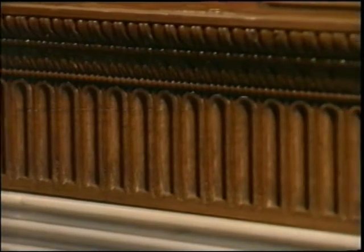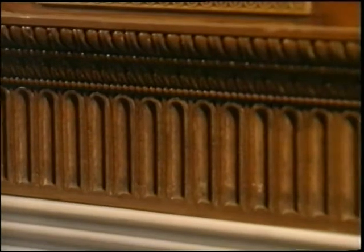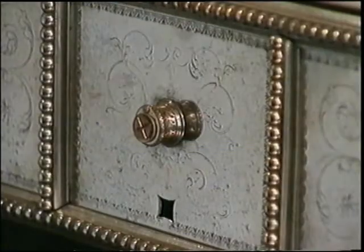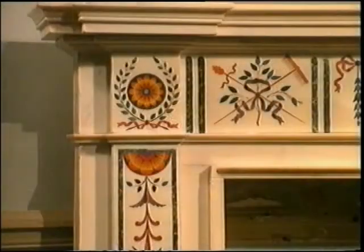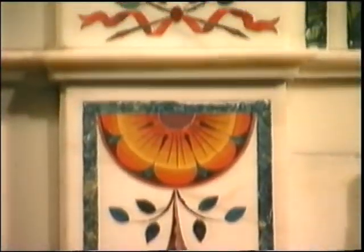And coming further on down, you've got this wonderful soffit moulding, all again beautifully carved. And coming down further, you've got the original statuary marble slips, which are beautifully moulded. And then you've got the contemporary, superbly engraved steel register grate. So it really is an outstanding museum quality piece. Very much so. There are fireplaces in pietra dura, in marble, in iron, and in wood.